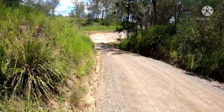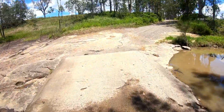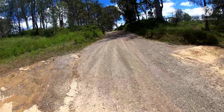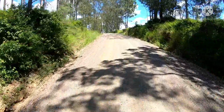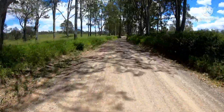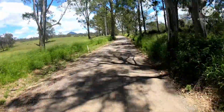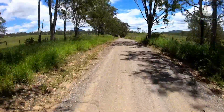So this is the worst of it just here. So you know, nothing crazy, but you can see that there's been a bit of damage from water erosion around the place. And you get the runs down into the creek off the road. Sort of there's some ruts. So, but otherwise, yeah, it's pretty good.